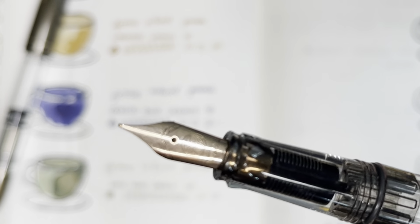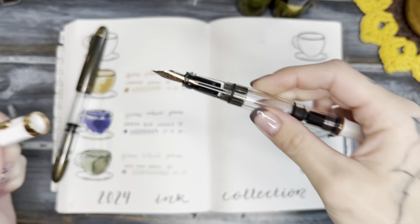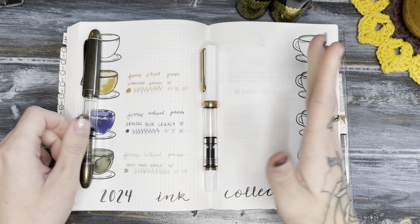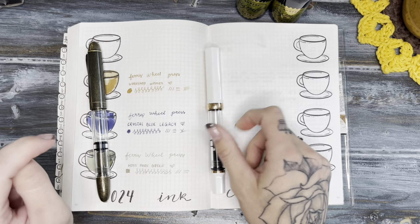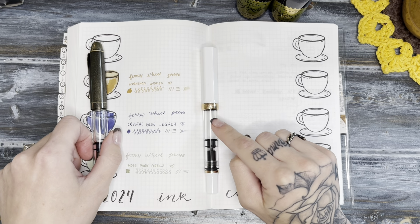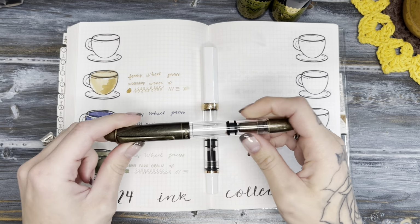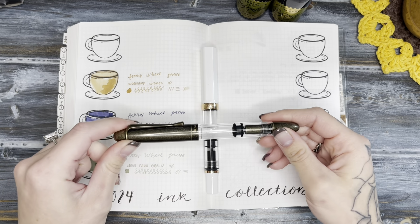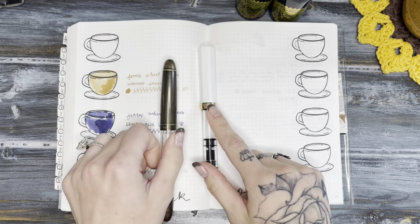Maybe the nib is wrecked when it fell. It's very possible. I don't remember. Honestly, this is my first ever fountain pen, so I could have totally screwed it up myself. But we're gonna try it to see if it'll work this time. And then the other pen that I have is the Esbeen P30. This is the piston filler. It's also got a fine nib, so both of these have fine nibs.